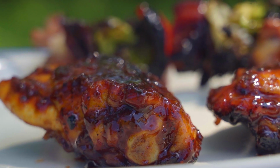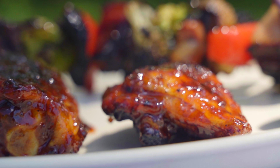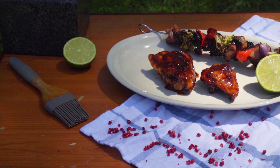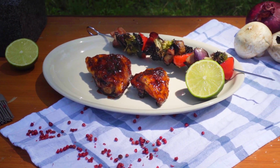These sticky chicken thighs are out of this world. And the side dish is simple but delicious. The freshness from the vegetables complements the spicy, sweet and fruity chicken meat beautifully. You can't go wrong with this dish.